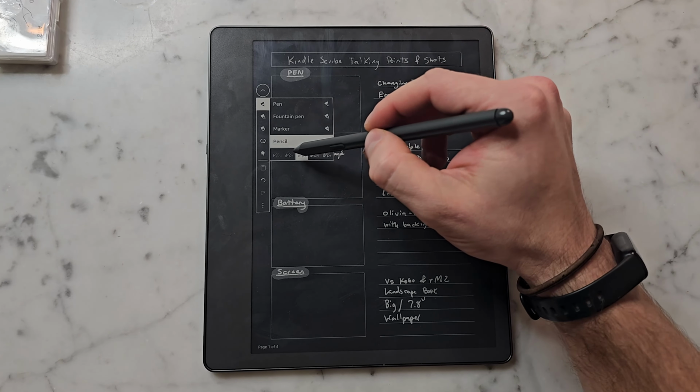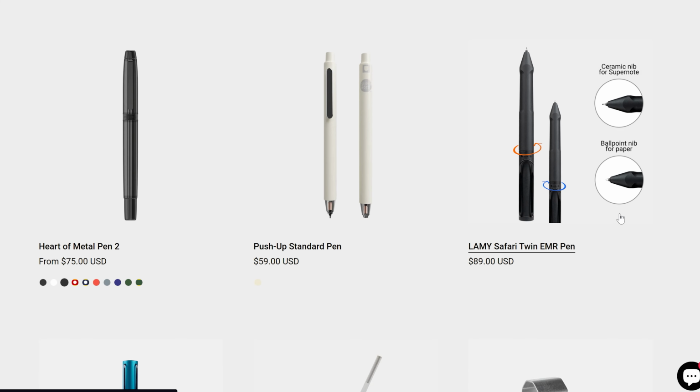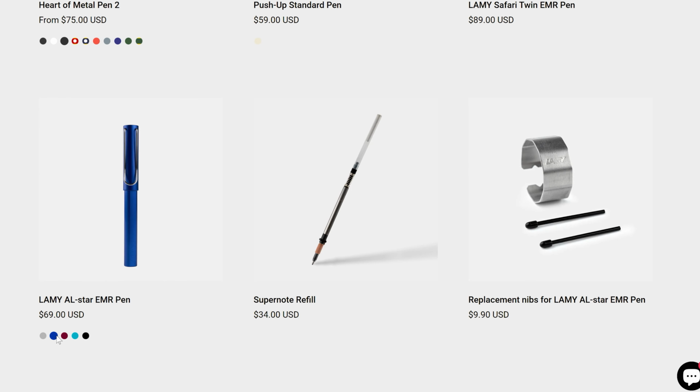More pens. I would buy them. Would I use them? This Supernote company I'm talking about, they have the standard pen, and then they partnered with Lamy, L-A-M-Y. They're a German pen manufacturer. They partner with them, but then they make their own line of specific high-grade pens called Heart of Metal pens. Cool.